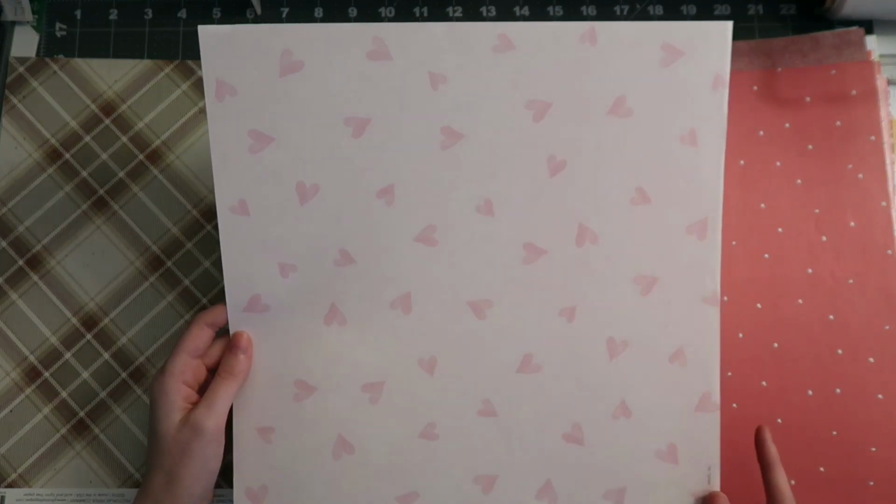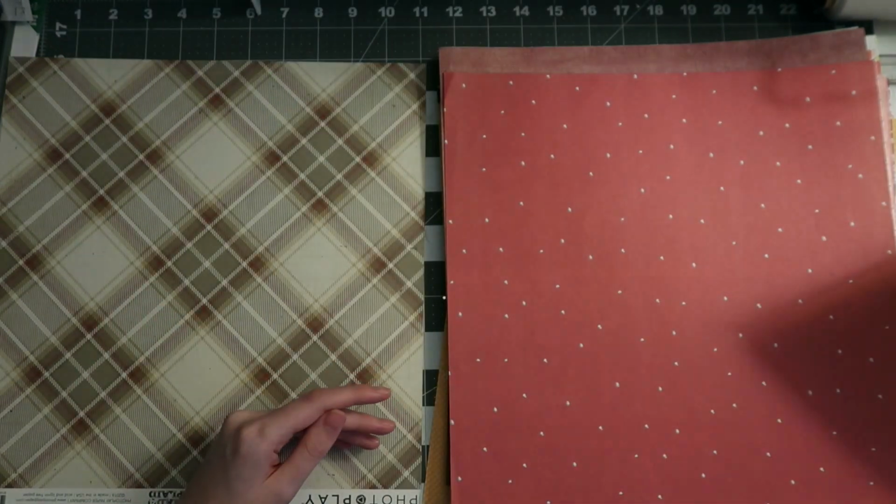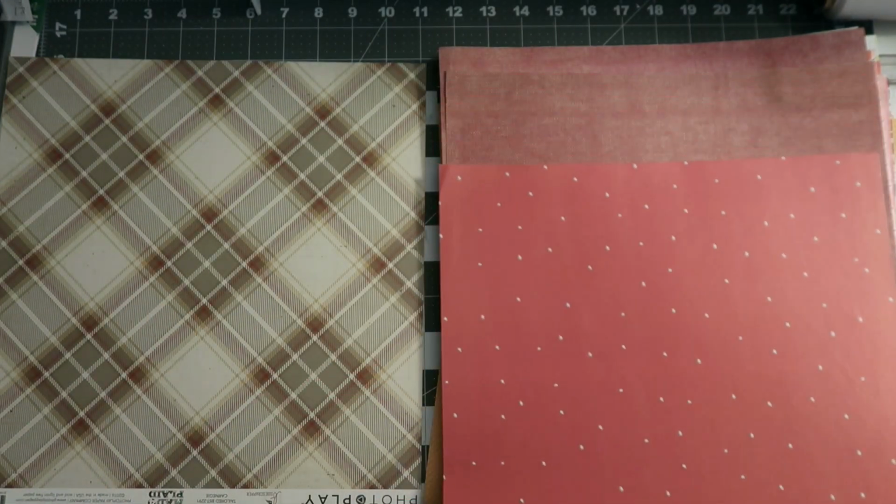Next up, we have this pretty pink one. Could I quickly make Valentine's Day cards out of this? Yes. Will I actually do that? No, because I already have too many Valentine's Day cards to send out that I've already made.